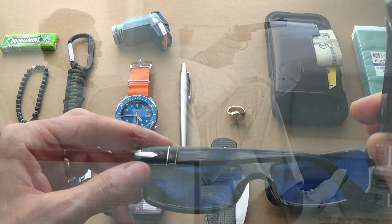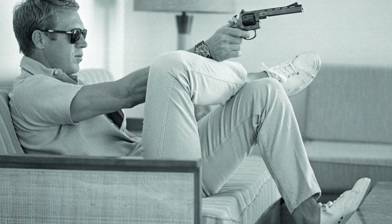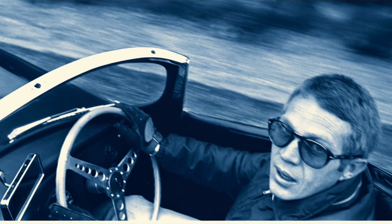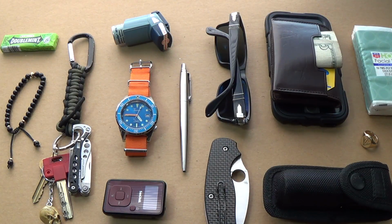Just look at classic pictures of Steve McQueen in his Persols. Doesn't get more stylish and well made than a good pair of Persols. They will last you a lifetime. So let's make some space there. There you go. So that is my everyday carry.